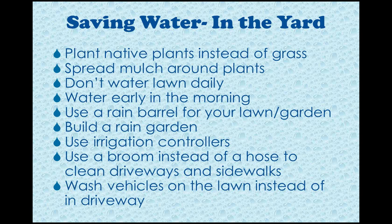Don't water your lawn daily. Contrary to what a lot of people may believe, and the fact that we have sprinkler systems that are often set for a certain time every single day, you don't actually have to water your lawn daily. If you're walking on your lawn and it feels pretty spongy, then you probably don't need to water it that day.